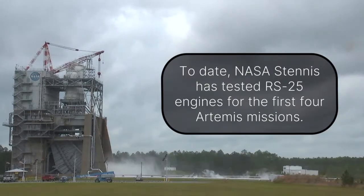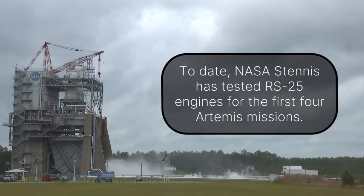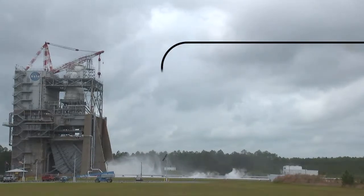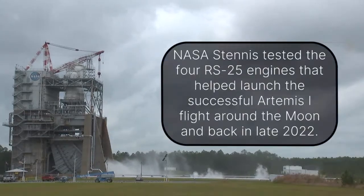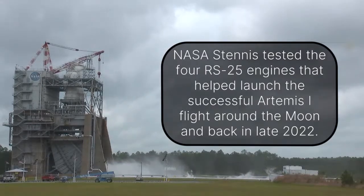To date, NASA Stennis has tested RS-25 engines for the first 4 Artemis missions. NASA Stennis tested the 4 RS-25 engines that helped launch the successful Artemis I flight around the Moon and back in late 2022.